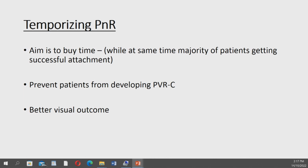If not, then at least they're having a longer time of having an attached retina, and to see if we can prevent the PVR. And obviously, if we are operating earlier and not operating in the PVR group patient, the visual outcome is much better. So in last 8 months, I've done about 23 patients. 16 patients, only 68% had the anatomical success. While in the PIVOT study, it was 82% in the pneumatic.